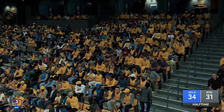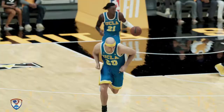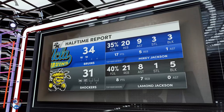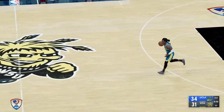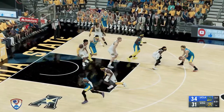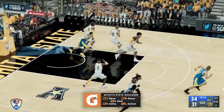Halftime score. UCLA up 34-31 on number 2, Wichita State. It has been a game of non-stop action and great defense. It's not often you see both sides of the ball looking this good. Mikey Jackson, 17 points, 5 rebounds. He's been as confident as ever. Eric Ashley, Alvin Mack, big contributors for Wichita State. As the second half starts, we have a very tightly contested game. All the starters still out there for both squads.